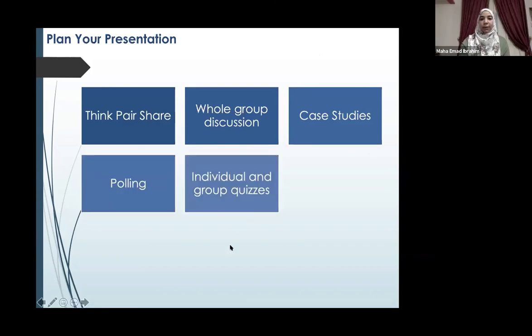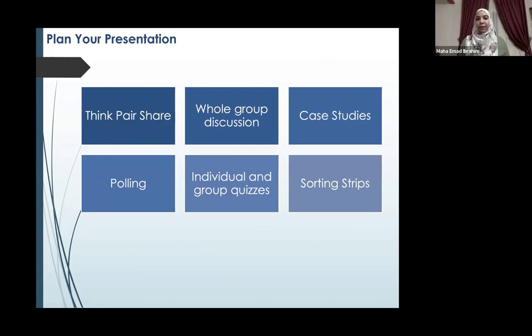So what else in terms of active learning techniques? We have the think, pair, share activity. It's when you give the participants or the audience something to think about, maybe a case study or a problem, and then have them think about it to themselves and then have them discuss it with the person sitting next to them. So they are pairing and then discussing in the smaller group or in the larger group, okay? So here you're asking people to, again, use their evaluation skills or their critical thinking.